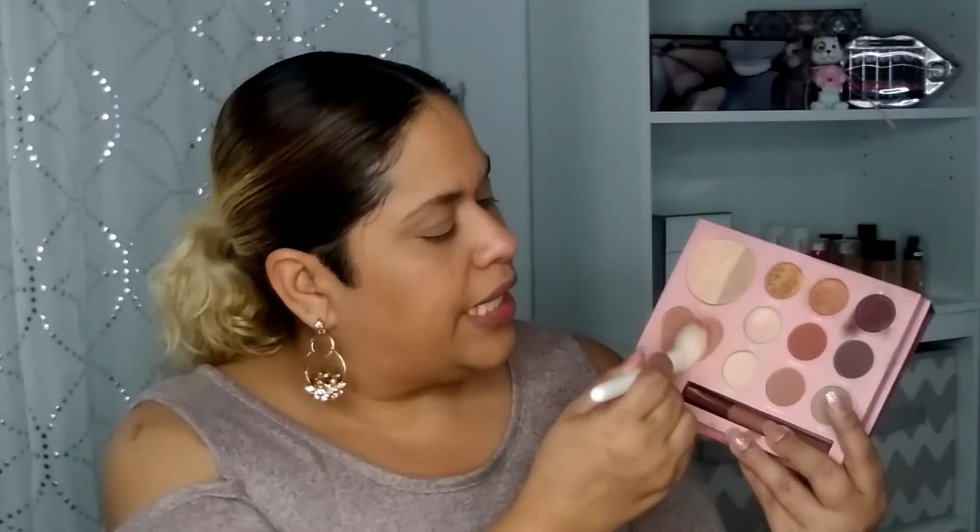Now I'm going to the Michell palette, and I would like to apply my blush first. This has a mirror, but that mirror is very dirty. So I'm going to get this brush right here. I'll be using this brush from Wet n Wild. That's the brush that I usually like to use. Going to get some product.